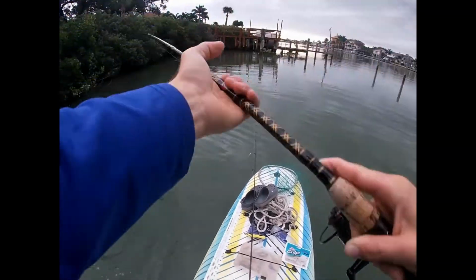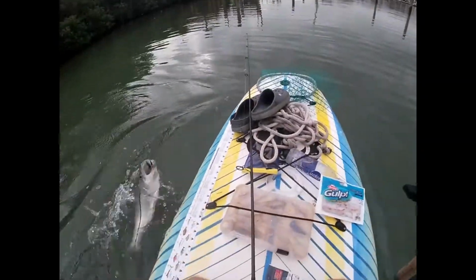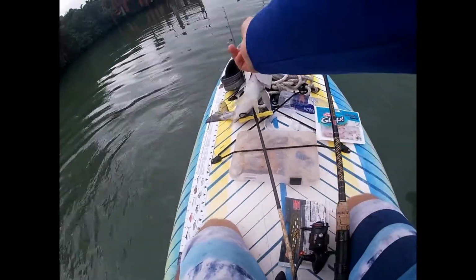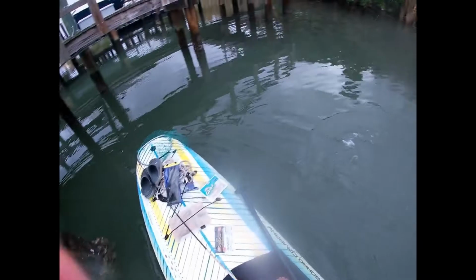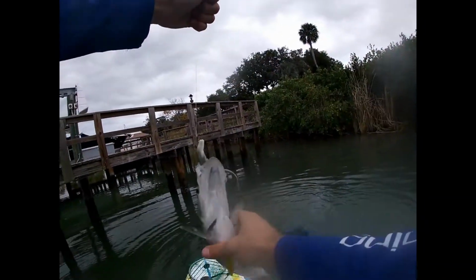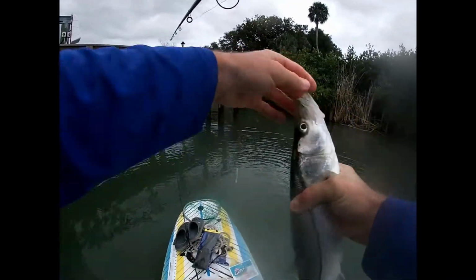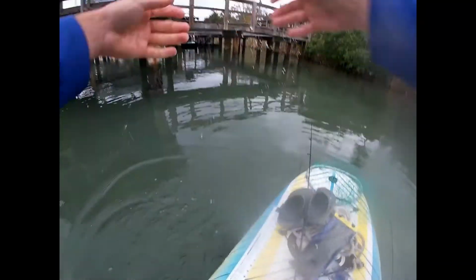That's the one I just seen. Decent fish. Guys, decent one. Decent 21-inch snook. Another little guy. Hit the old fluke. Nice little one. Nice little snook. It's about an 18-incher right there.